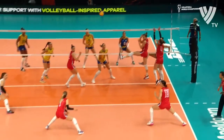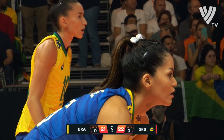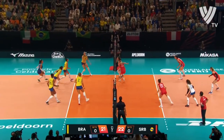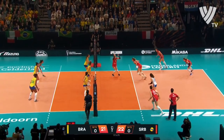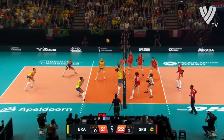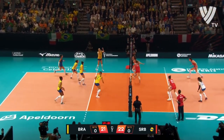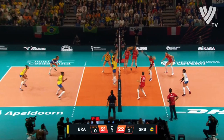And Gabby over the top again. Off the top. Good ball from Nyeme. Nice touch. But Serbia have a chance to extend their lead. Good work by Brazil though to slow it down. They got another chance, but there's no swing opportunity for Rosa Maria.